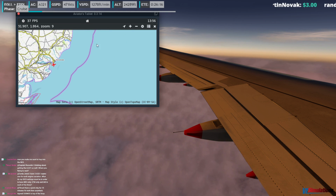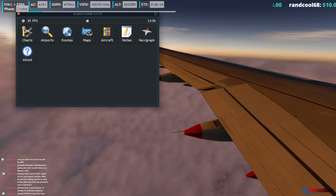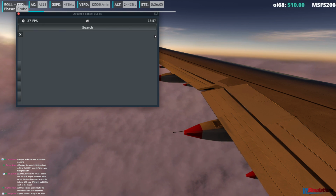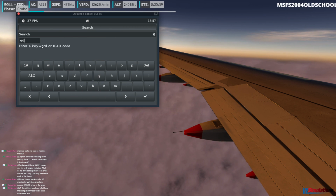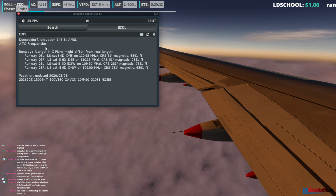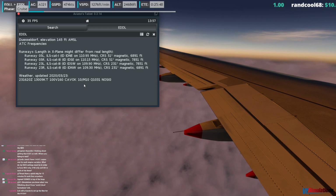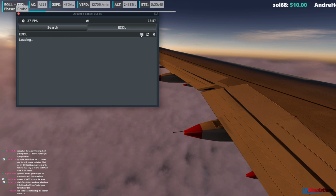All right, let's take a look here at some of our charts as we get ready to transition countries. We no longer need Heathrow. We'll get rid of that. Let's get our information up just so we have it ready. EDDL. There we go. 110 miles. Beautiful day there, actually. We might actually see some scenery, which is good.